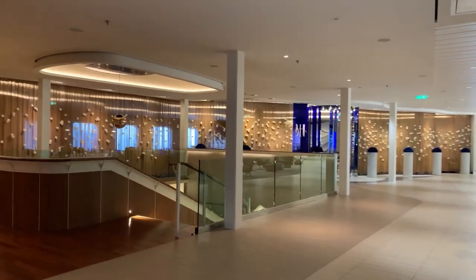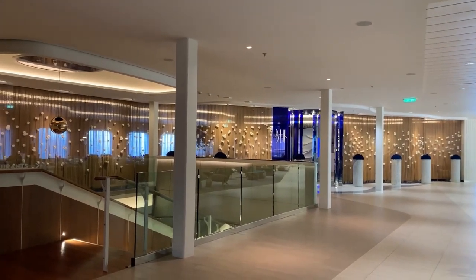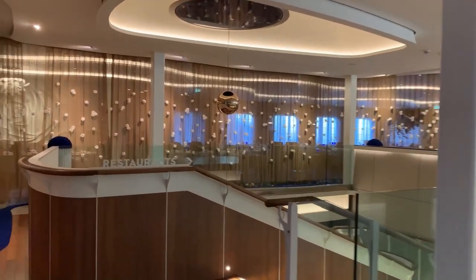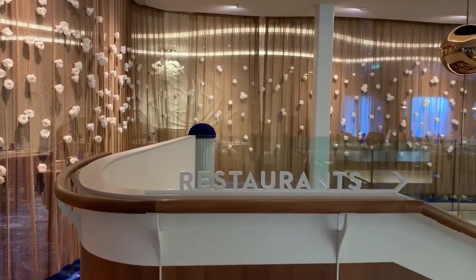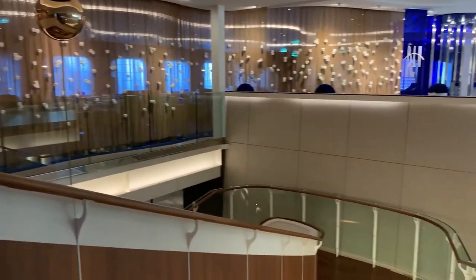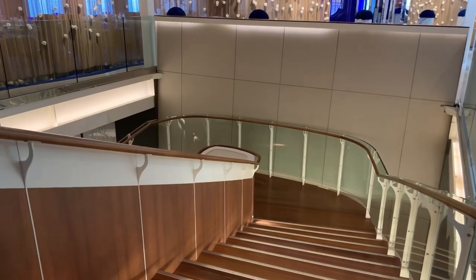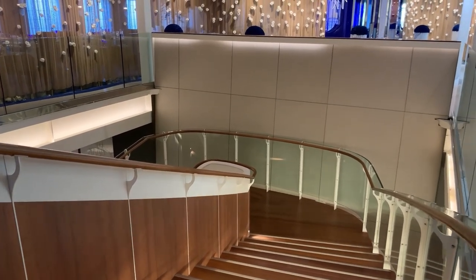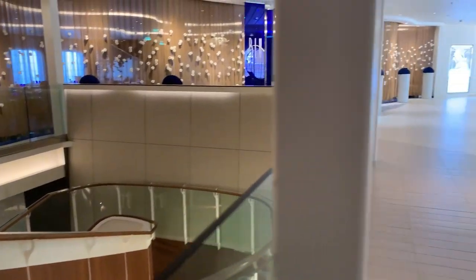We open up into the area where Blue is, but I want to point out that there's a staircase here that takes you down to the restaurants. When they say restaurants, they mean the 4 main dining restaurants. So this takes you down to deck 4, and then there's a staircase there, just like this one, that will take you down to deck 3. And that's the location of the 4 main dining restaurants.